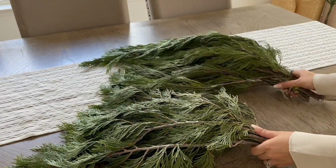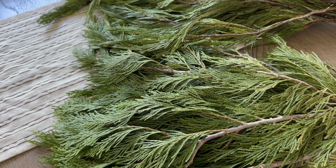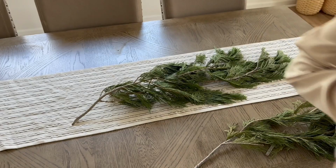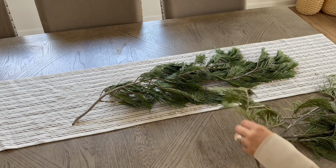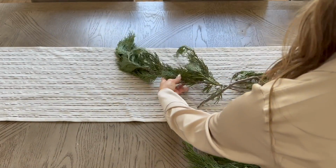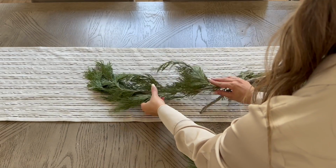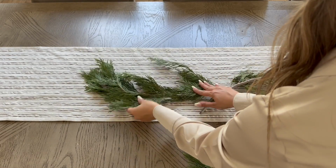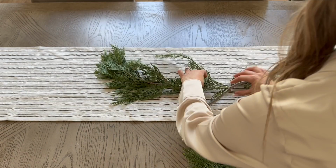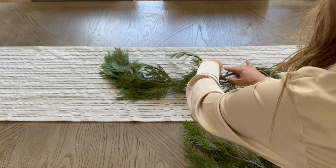Like a lot of you, I've been having trouble finding some greenery or stems to use for the holiday and winter season, so I picked up some fresh cedar from Home Depot. They are extremely affordable. I bought two bundles, cost me $9 per bundle instead of $9 per artificial stem, so that was a steal for me, and I soaked them overnight to preserve them and help them last longer.